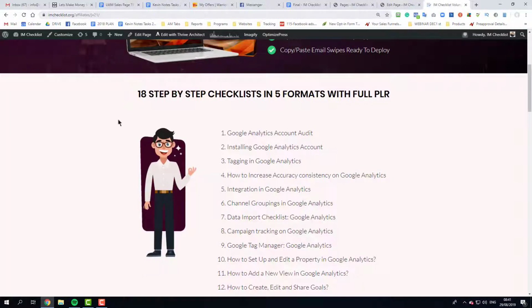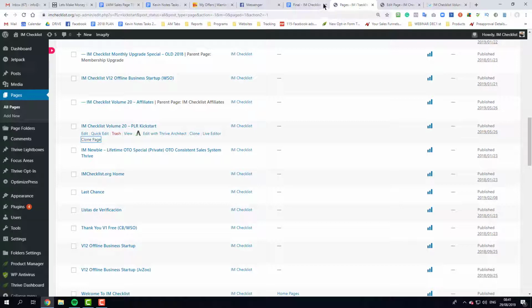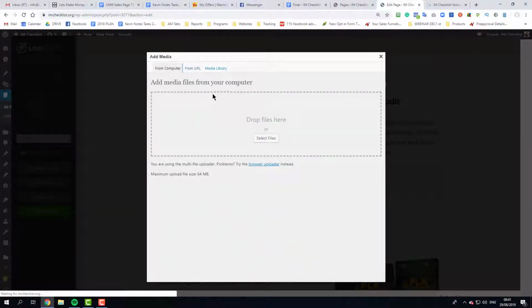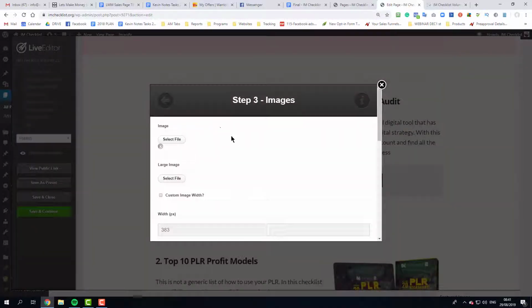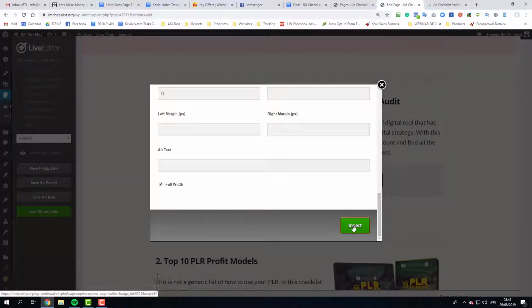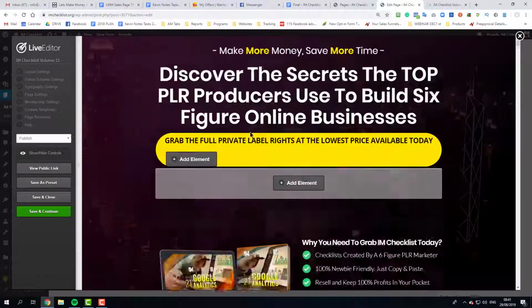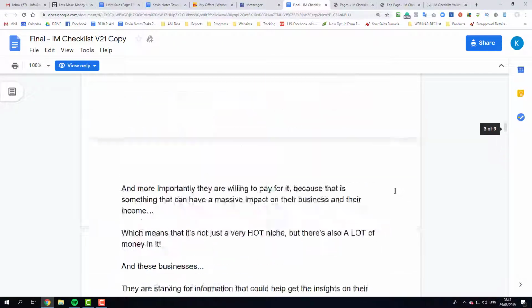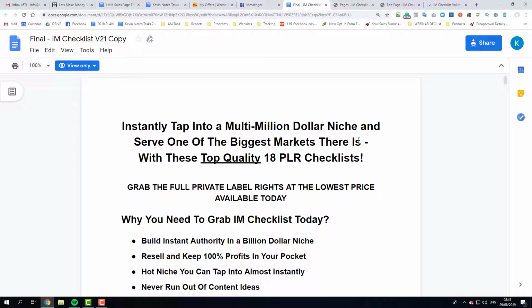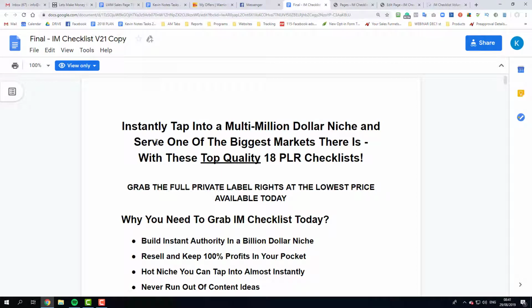Once I've completed all of the headlines and descriptions, I will then work on the body. Now, depending on the layout, basically the main opening, I might need to change an image or two. So I will go back up here, and you can see the very top: Instantly tap into a multi-million-dollar niche. It could very much be the same. No, it's different. So again, we'll just copy paste the headline.